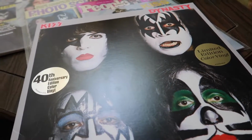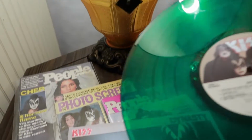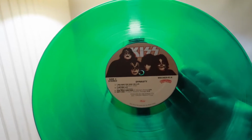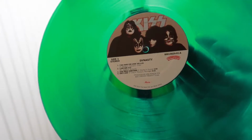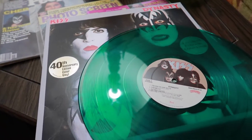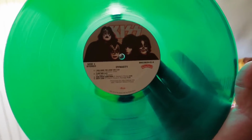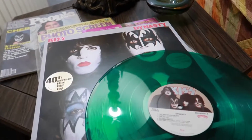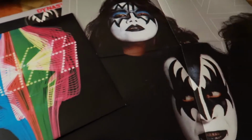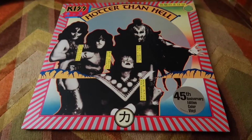And Dynasty is a huge winter record for me, a huge holiday Christmas record for me. And this vinyl is absolutely Christmas amazing fun, and I absolutely love it. I absolutely love the colored Dynasty vinyl. To me, it's all fun, and man, I love this. And it does come with the original sleeve and poster. Can't beat that. So lastly, I wanted to talk Hotter Than Hell.